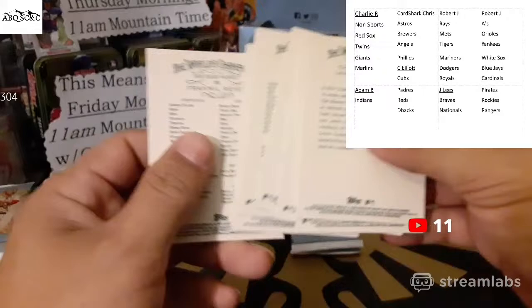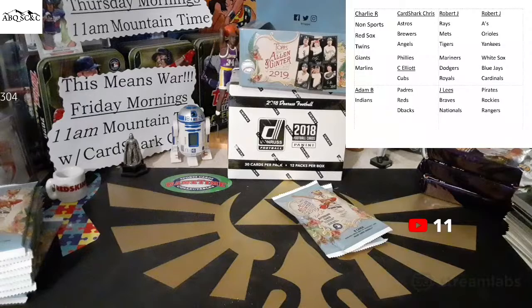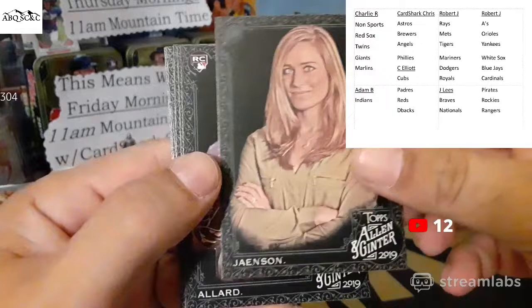Three packs to go for the right side. Nothing super fantastic. These cards have been kind of middle of the road. Jansen. Let's see what she did. Oh, rookie card is Colby Allard. Emily Jansen is a minor league baseball general manager. Right on. Boom.